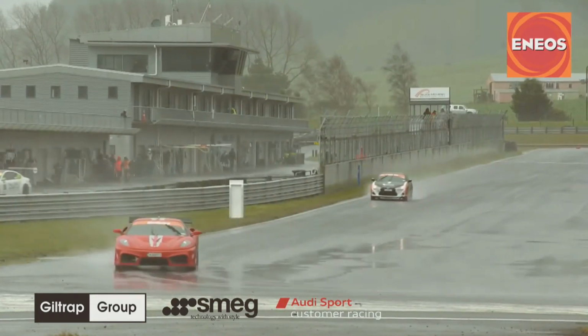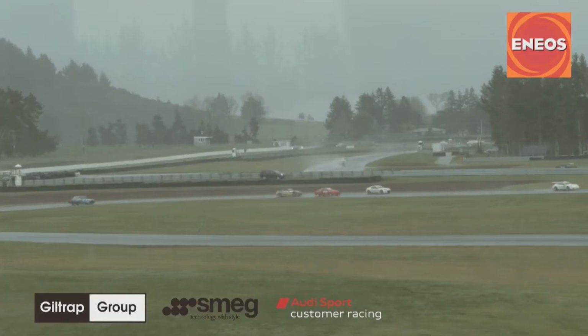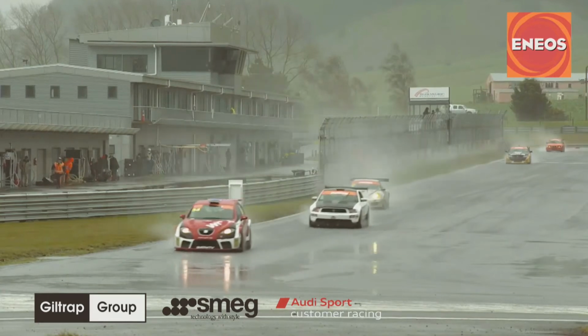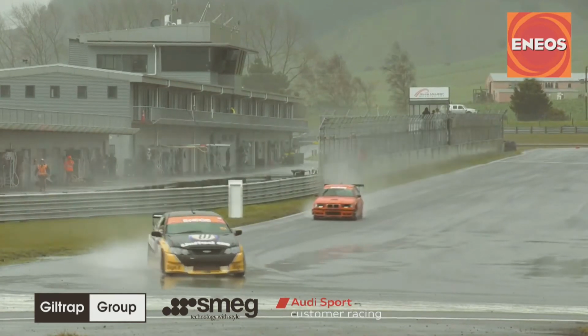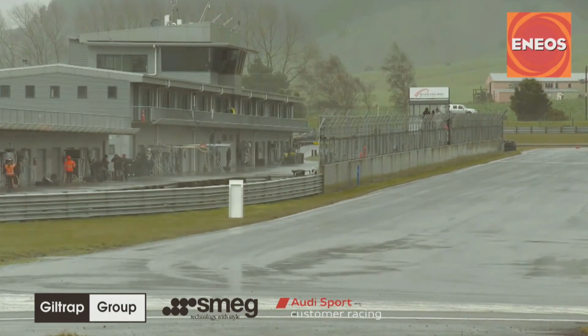Just looking at the on track at the moment, Tom Stokes is leading the Toyota 86 battle, and he's just in front of Matt Griffin in the BMW M3 GTR, and then you've got Ben McDonald right in behind him in the other Toyota 86. So those little Toyota 86s are sandwiching a V8 BMW at the moment.